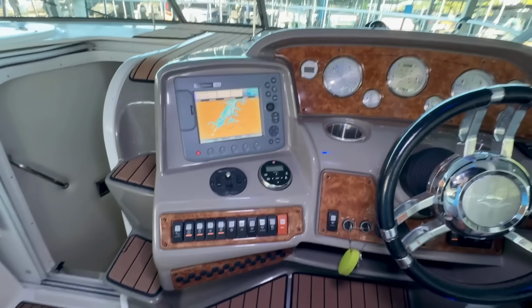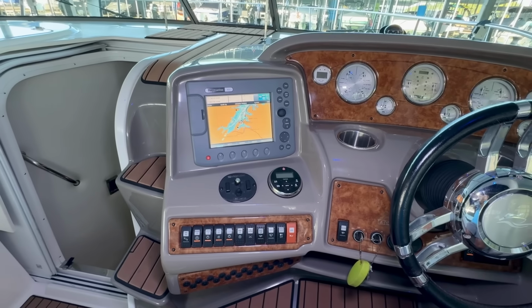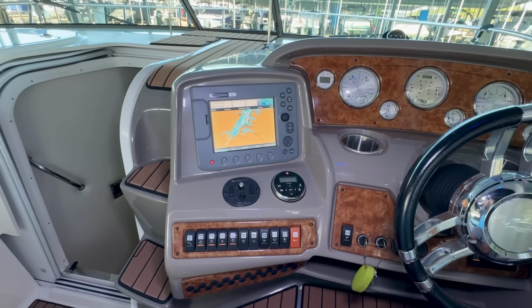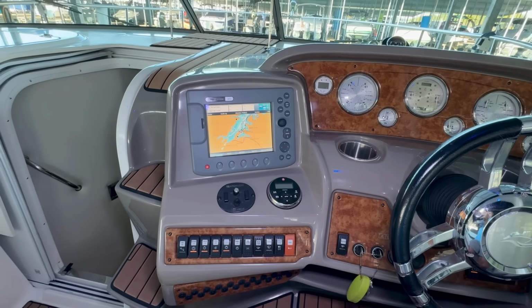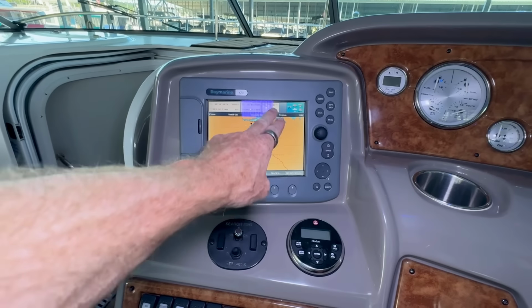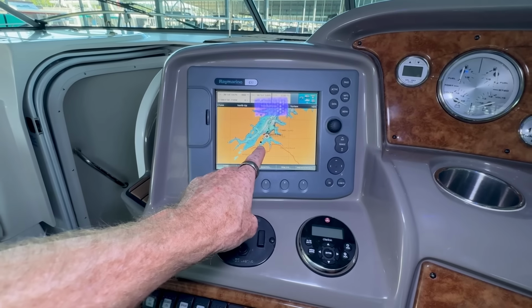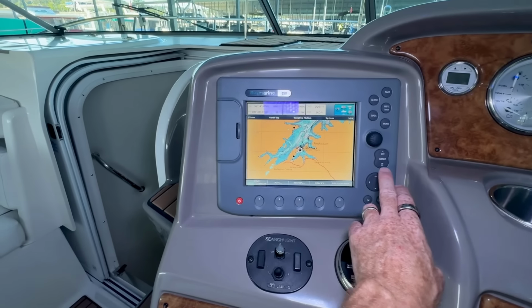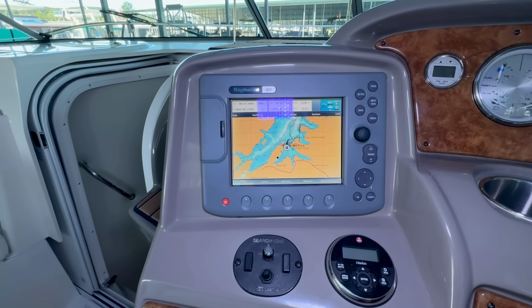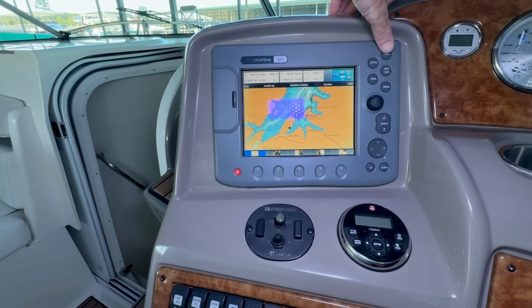That is a Raymarine C80. This is going to be a GPS chart plotter with radar. Got a couple different screens to pick from up here. So now you can see it's found the vessel position again. This is a very detailed map right in here. You're going to be able to zoom in and out. You can track your location and all that good stuff here on our pages.